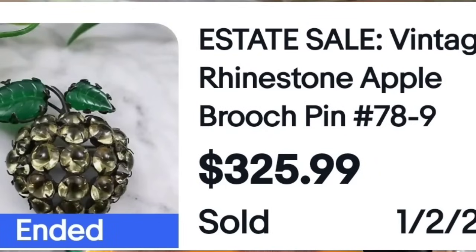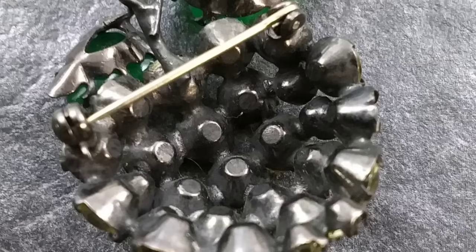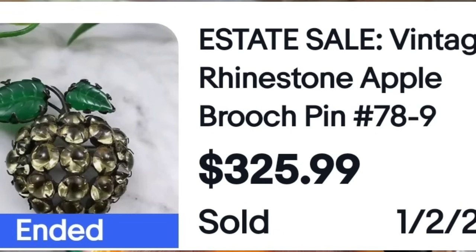All right, another unsigned one that sold for $325. Now again, here is your keyword: estate sale, vintage rhinestone apple brooch pin. Pretty simple, but throwing that estate in, I think helped. Here is a close-up so you can see this is absolutely beautiful. And these are almost like the Jelly Belly stones. And then here is the back, and you will see again, it is not marked at all, and it sold for over $300.